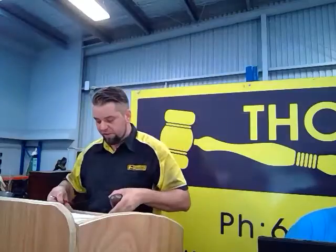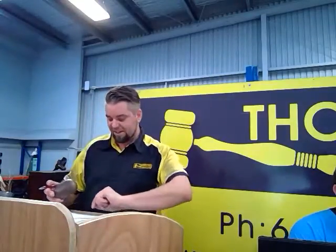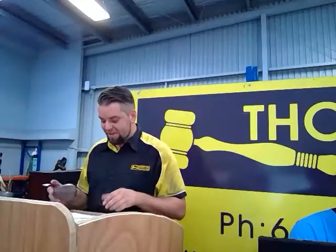Lot 104 is a Kelvinator, cyclic 170. Did I say cyclic? I don't even know that's spelt right. 170 freezer top, fridge bottom, 170 liter capacity. We've got 10 on the net. At 15 on the floor. Is there more? Now looking for another 5 for 20. At 15 on the floor.